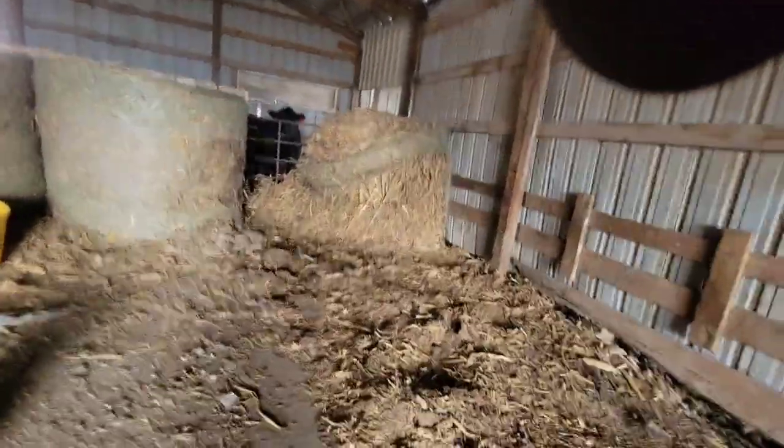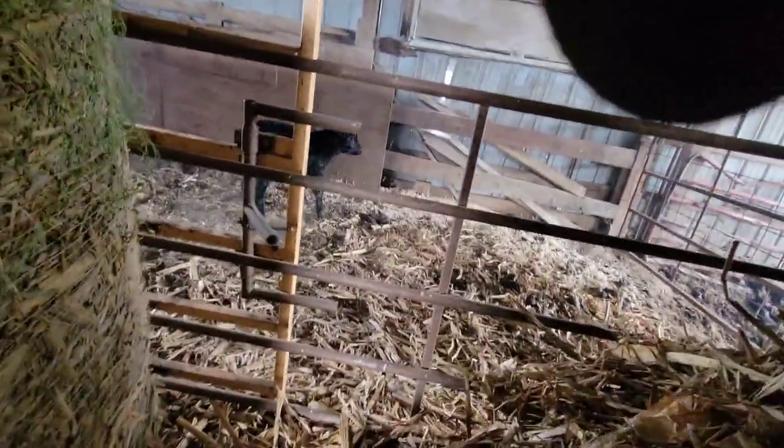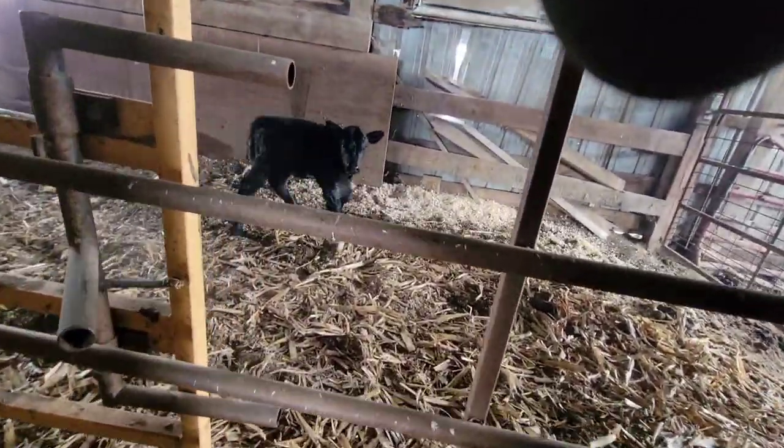Hi, Mama. I know you're angry. You're in mother mode right now. There's Mom. And there's the little baby calf right there. A week old. Hi, baby. I won't get up too close for too long, because motherly cow instincts are very deadly. So you got to look at our first calf of the year. But we're going to keep on cleaning stuff out.